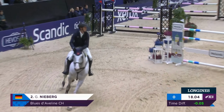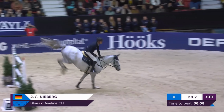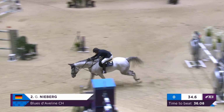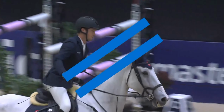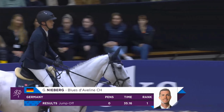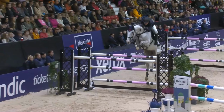That's a difficult turn into that, what is now a double. Steady up for the 160 upright. And it's a new leader, 35.16. Gerrit Nieberg goes in to the lead for Germany. A rub at the first part of that double.